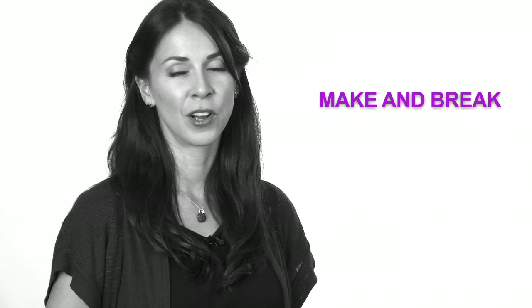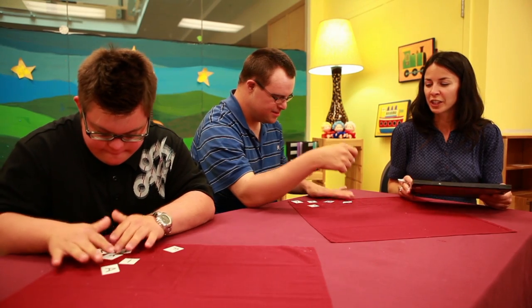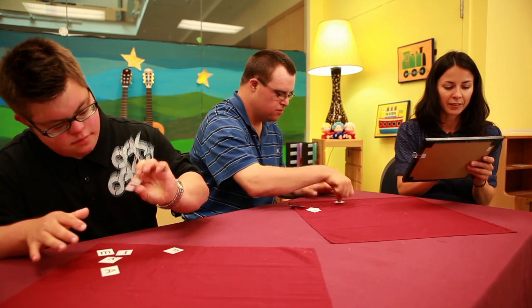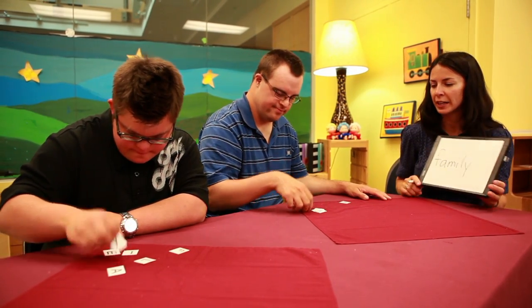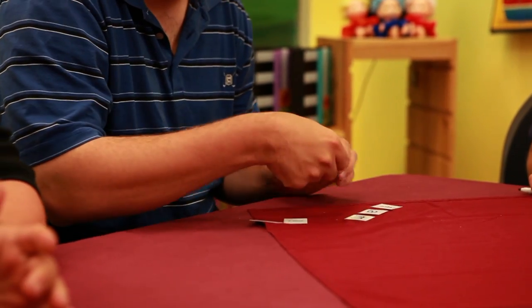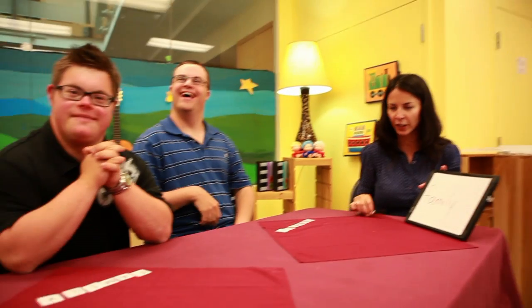Another reinforcement activity that I like is called Make and Break. All you need are letter cards and a piece of paper or a whiteboard. Set out the appropriate letters for your student to spell the word that you're focusing on. Give them the letters and write the word that you want them to spell on the board. Okay, so I'm going to give you the next word, and it looks like this. It's your word family. Excellent. Voila! C'est perfect. Nice. Okay.